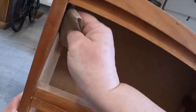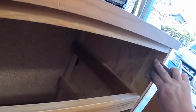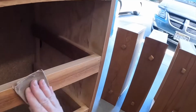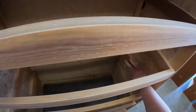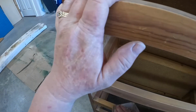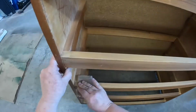So inside the dresser here, there was, I think, some crayon that had been written on the wood, so I sanded those off. I also sanded the glides of the drawers, so it'd be easier to open and close the drawers themselves. I do not believe that there was any kind of wax on the wood at all, so that's why it was a little bit hard to slide the drawers out.